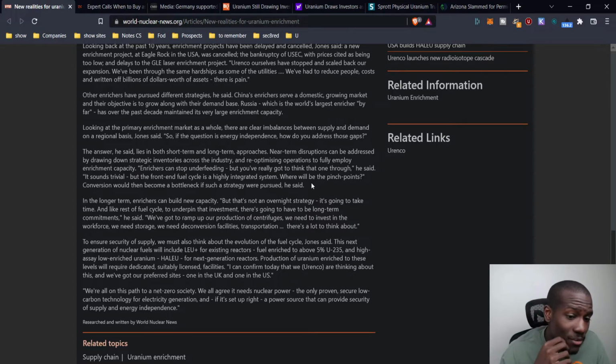And like the rest of the fuel cycle, to underpin that investment, there's going to have to be long-term commitments. So we've got to ramp up our production of centrifuges. We need to invest in the workforce. We need storage. We need deconversion facilities, transportation. There's a lot to think about.